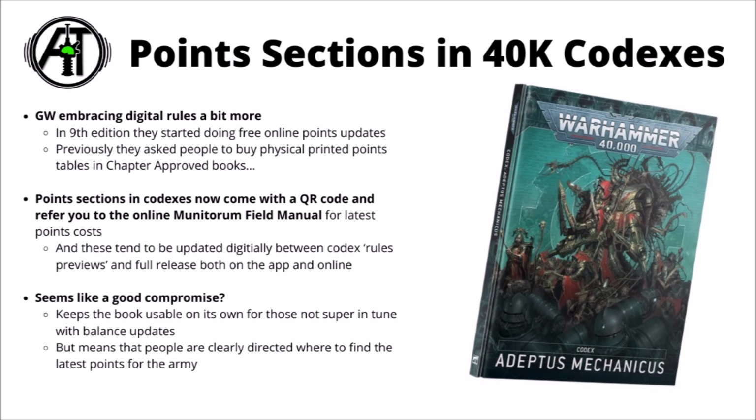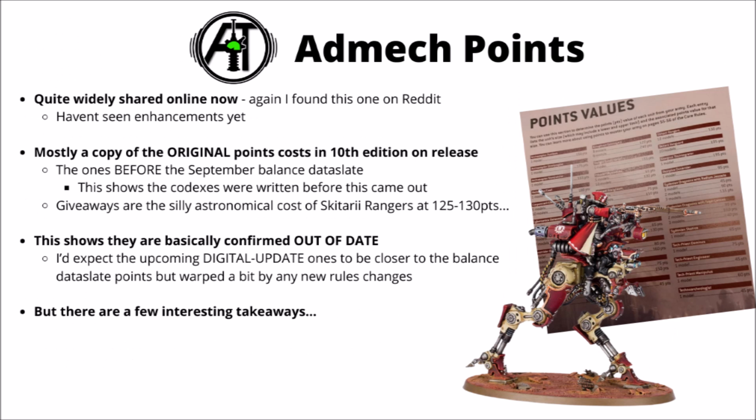The point sections come with a QR code that links you to the right place, and although it annoys some people that the codex points are obsolete basically on printing, I guess it does mean that you can actually use the book without the internet or anything. And compared with other points update systems, I think it's quite a bit better than Games Workshop charging us large amounts for printed tables of points in Chapter Approved. That was a bad system.